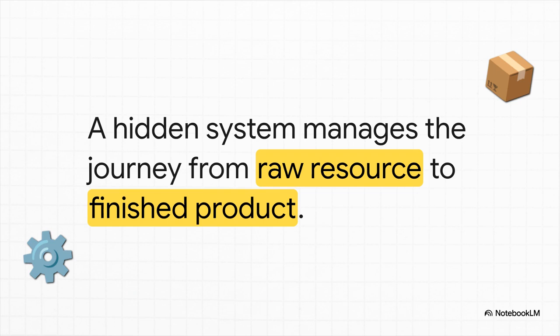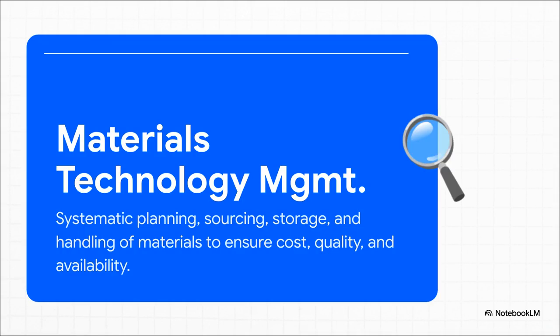Well, it's definitely not magic. It's this incredibly organized, kind of hidden system that's always working behind the scenes. It's the crucial bridge, the thing that takes an idea or just a pile of raw materials and actually turns it into something you can hold and use. And yeah, that system has a name. It's called Materials Technology Management, or MTM for short.